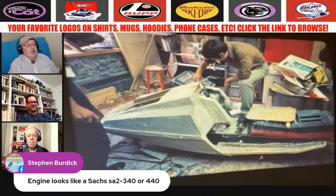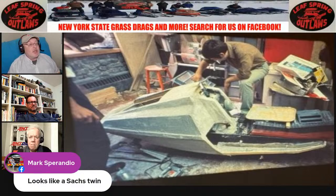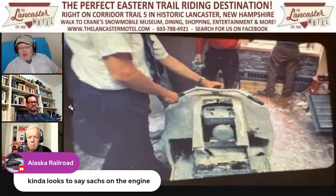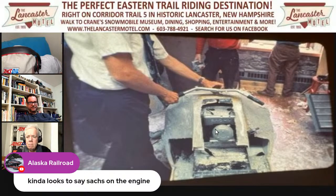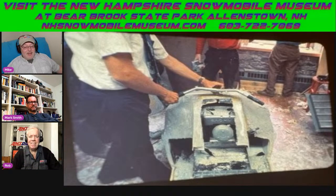And then Stephen Burdick says the engine looks like a Sachs SA2 340 or 440. Reese Fleury says it is a Sachs. Mark Sperandio says it looks like a Sachs twin. And David from Alaska Railroad says it kind of looks like a Sachs on the engine. Oh, and yeah, there was some lettering on the engine. Let me see if I can. Could that be Sachs? Yes, it is. Now that I get my face on the screen, yeah, it says Sachs. Yeah, good call.